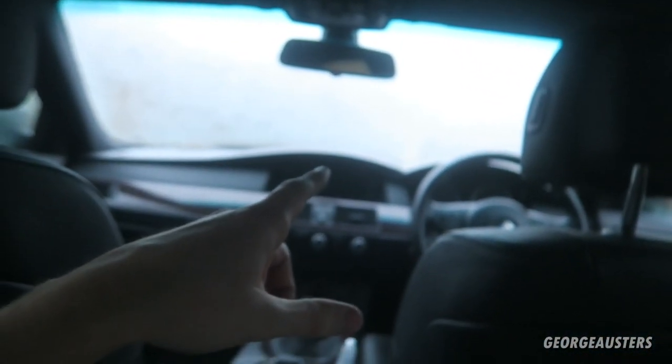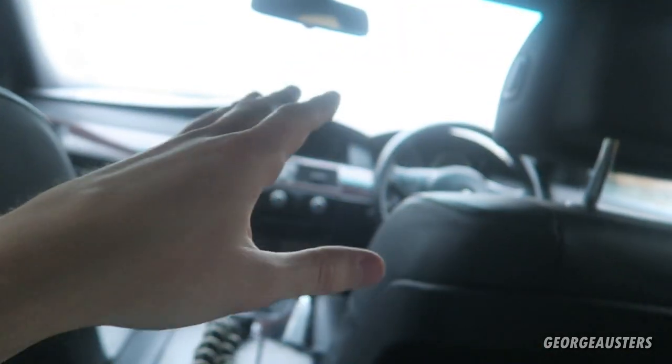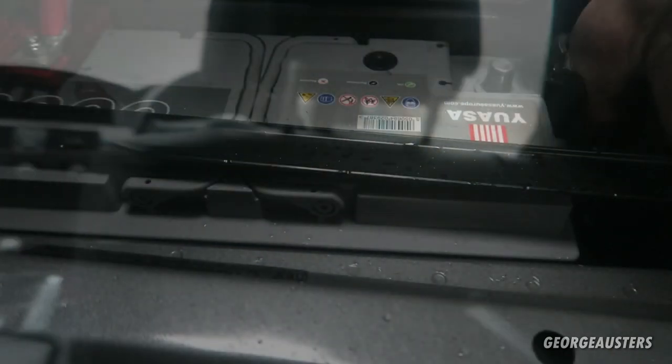I think what I'm going to do now is connect the battery back up. And first of all, just make sure that the radio works, because if not, then obviously we have a problem with something that I've done today. So I need to make sure that the radio works first, and then we'll see if there's any improvement at all.